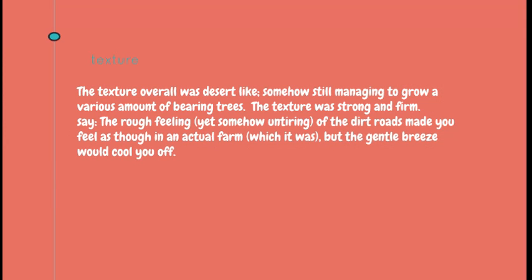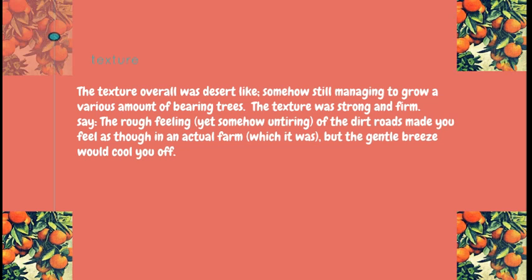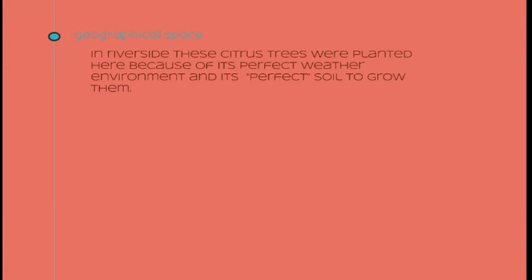Texture. The texture overall was very not like what you would think when you go to Riverside, which is desert. The park manages to grow millions of trees with beautiful textures and perfect soils just so they can get the perfect citrus.